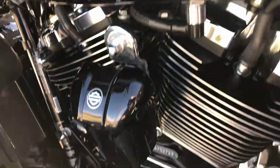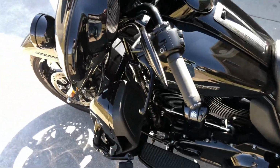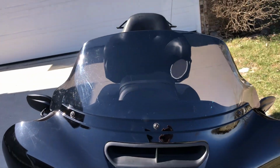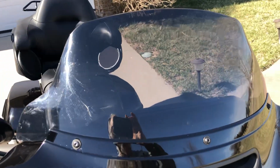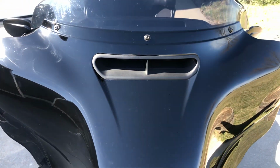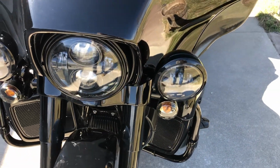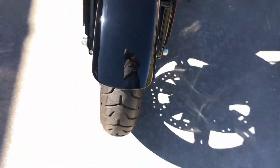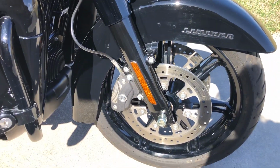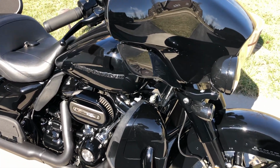And everything is blacked out. That's the black factory finish. It really gives it a cool look. It has the Harley Davidson tinted wind splitter windshield to give you a little better wind protection. Of course, it has the vent in the fairing, which helps reduce buffeting. All the light housings are LED blacked out, black front end, nice black Harley Davidson wheels. Just an incredible looking touring bike.